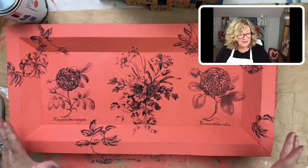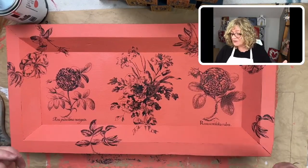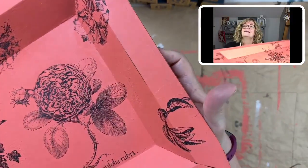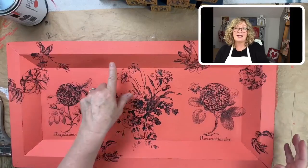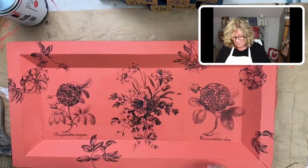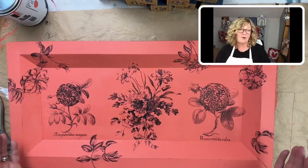I'm going to let this dry, turn it over, give it a little wax on the back. Let me show you, there's the distressing. And I might go back in and distress a little bit more around these edges. I'll probably bring it down to my dining room table, put it out, and see how it looks.